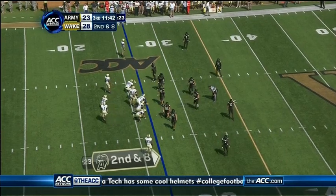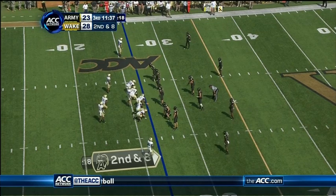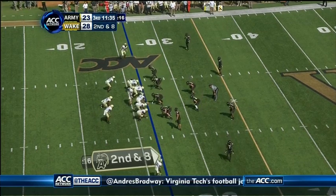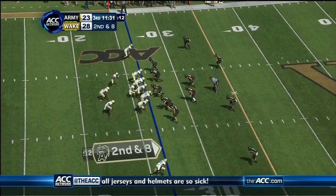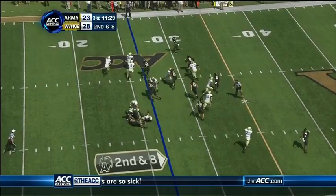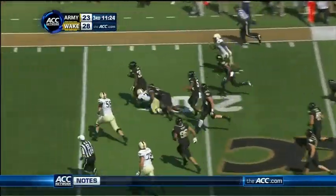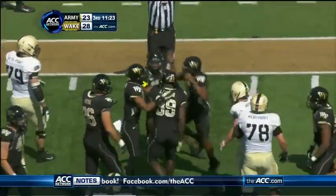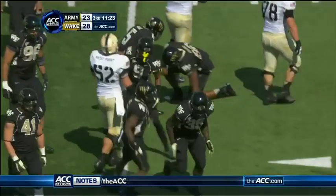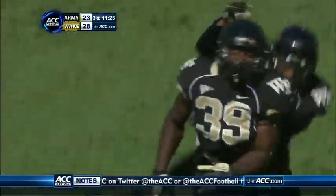2nd down and 8 coming up now here for Army. Steelman, pitch to Maples. It's on the ground. Wake Forest gets it. Justin Jackson picks up the loose ball as Raymond Maples put it on the ground on the pitch.